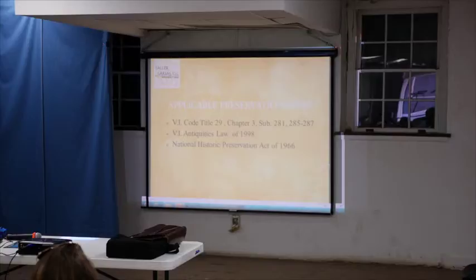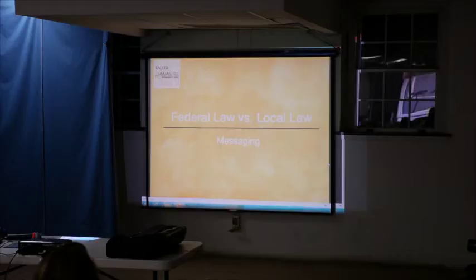So there are applicable preservation laws that guide us, and these are laws that we enforce: VI Code Title 29, the Antiquities Law of 1998, and the National Historic Preservation Act of 1966. And it's interesting that the actual Christiansted National Historic Site goes back to 1952, and that precedes the National Historic Preservation Act. So obviously even the federal government understood the value of these very historic places and made them special way back when.